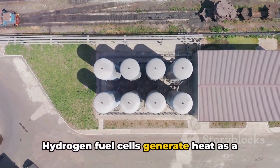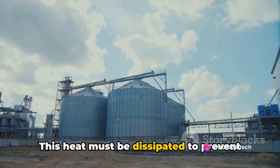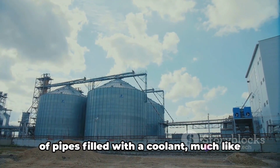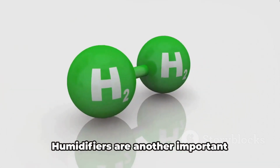Then comes the cooling systems. Hydrogen fuel cells generate heat as a byproduct of their operation. This heat must be dissipated to prevent damage to the cell and maintain its efficiency. The cooling system is typically a series of pipes filled with a coolant, much like the radiator in your car.